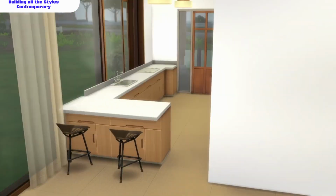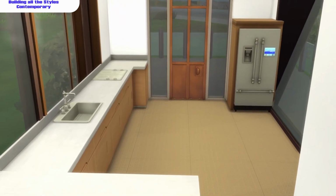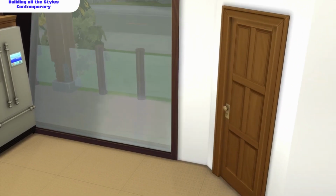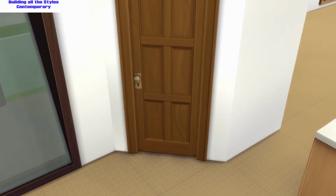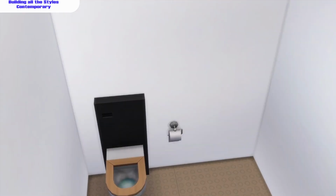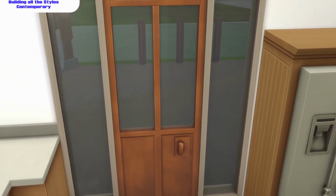Probably could put some really pretty artwork on that wall over there, unless that's not contemporary because it's not minimalistic enough. I don't know. I love the giant window there. Now we are going to walk into the half bath, and I'm going to try not to stare at the towel rack, but too bad, I already saw it and it's driving me insane, and I really want to fix that. And now we are going to walk outside to the patio area.